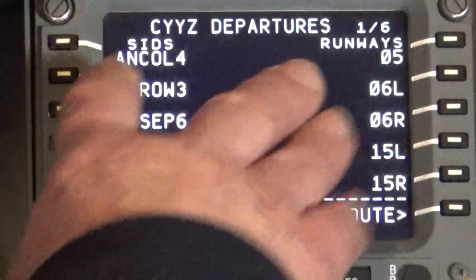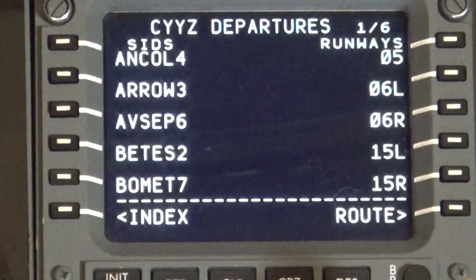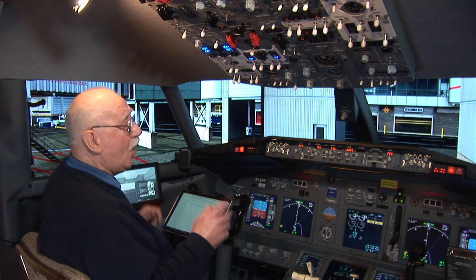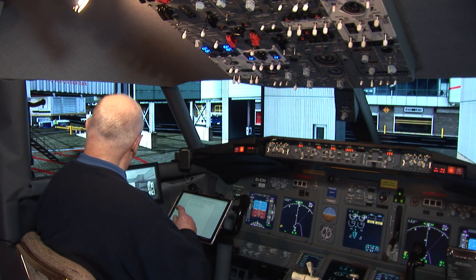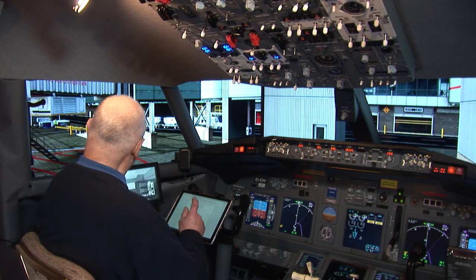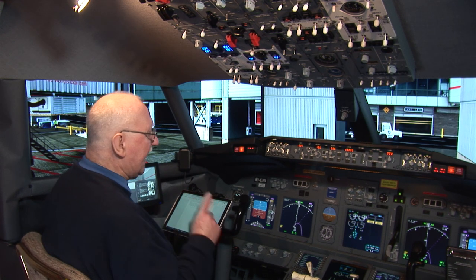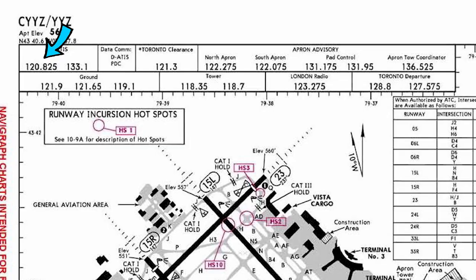Now I'm going to go into departures and arrivals. And here are all of the departures and all of the standard instrument departures on the side. Now I have to contact the tower to find out which runway we're going to be assigned to. First of all, though, I'm going to tune in to ATIS. That's the Automated Terminal Information Service, and see what that is all about. So, the frequency of ATIS is 120.82.